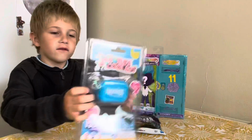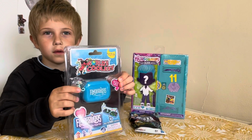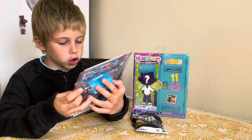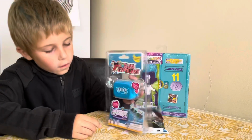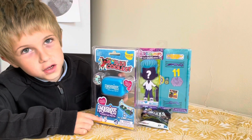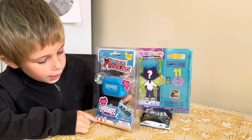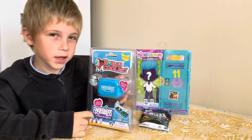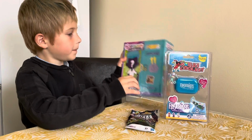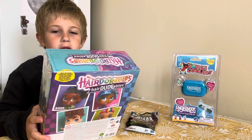So guys, this is Fingerlings, and there's some that you get inside. Get the unicorn, the gorilla that looks like a gorilla, but it's actually a monkey, and there's fire monkey. This one here, and this one.